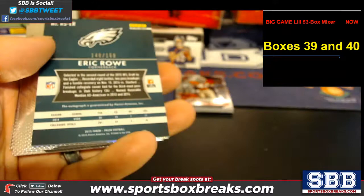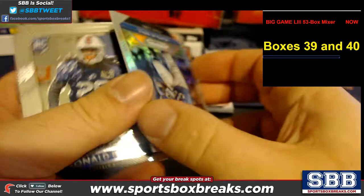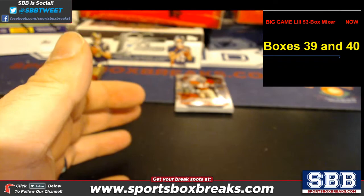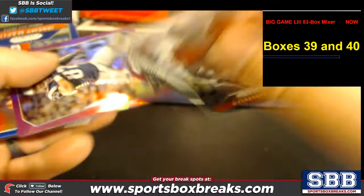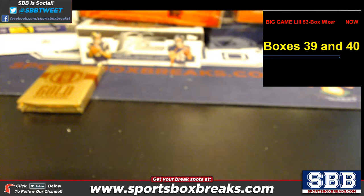All right, Eric Rowe. Looks like the other auto. It's a blue to 150. Eric Rowe, Jonathan Y. To 150, getting that one. All right. A couple more here. Again, slick cards. Rob Gronkowski, purple, blue. Jeremy Maclin. And that'll do it there. Let me put these away too, since they'll be sliding all over the place on me.